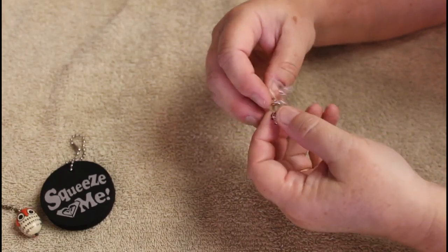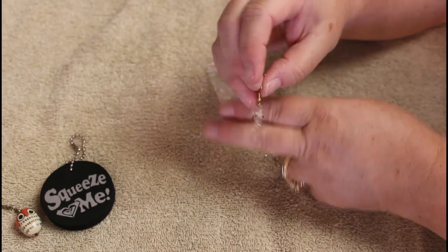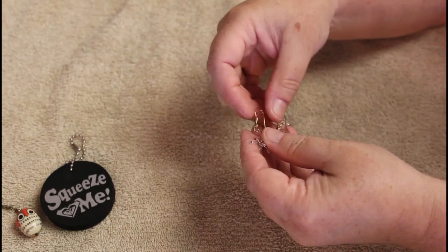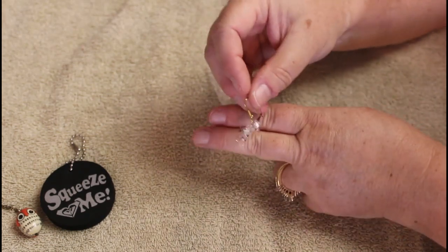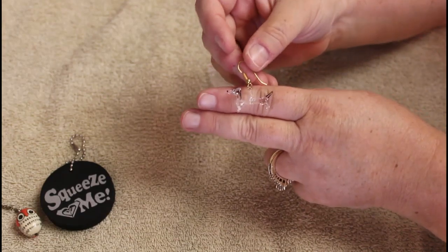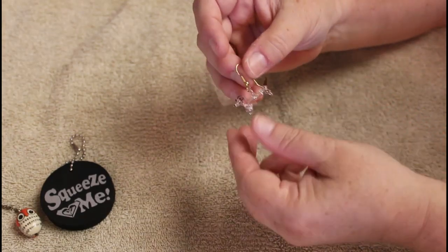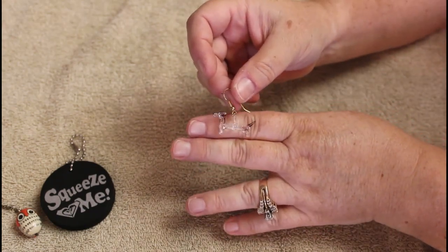What is this? Oh, cute. These are little wiener dog earrings, like little dachshunds. I don't know if that's going to come through. How cute. Ew, here, let me get that out of there. Yuck. How cute are these?